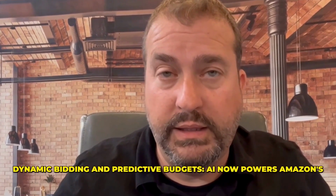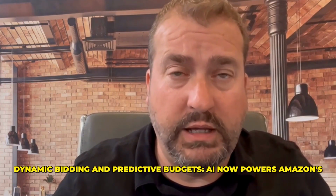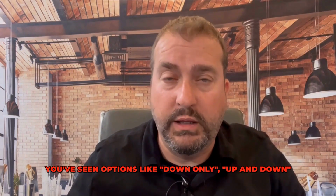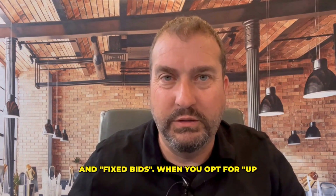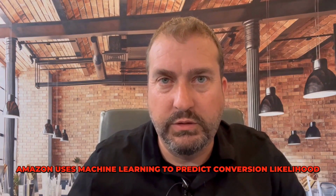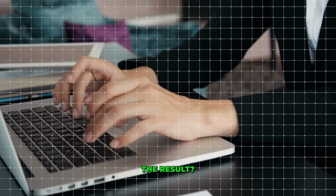2. Dynamic bidding and predictive budgets. AI now powers Amazon's dynamic bidding strategies. You've seen options like down only, up and down, and fixed bids. When you opt for up and down, Amazon uses machine learning to predict conversion likelihood in real time and adjust your bid accordingly. The result?